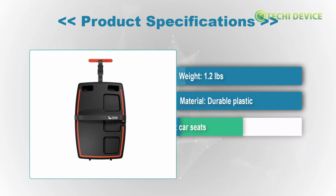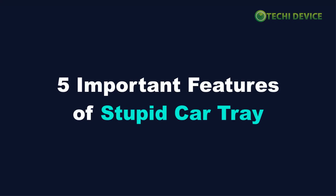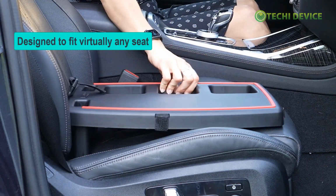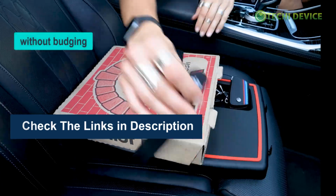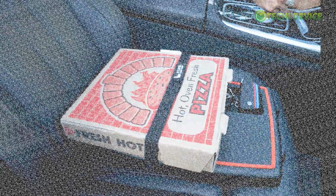Specifications. Five important features of Stupid Car Tray. Versatility. Designed to fit virtually any seat, the Stupid Car Tray stays securely in place without budging, whether you're driving on smooth highways or bumpy roads.